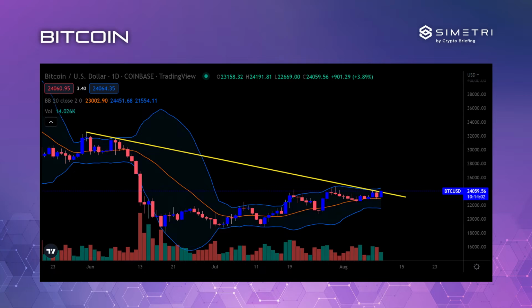So we can see that the Bollinger Bands have started to narrow, but they are moving higher, so that's generally a positive sign that the breakout's going to happen. And I've drawn this trend line here, which is probably going to be the most important trend line to watch over the coming days. It comes in around 24,000. So if we start to hold above 24,000, we've then got to clear the upper Bollinger Band at 24.5. And that then sets up a very, very interesting market.